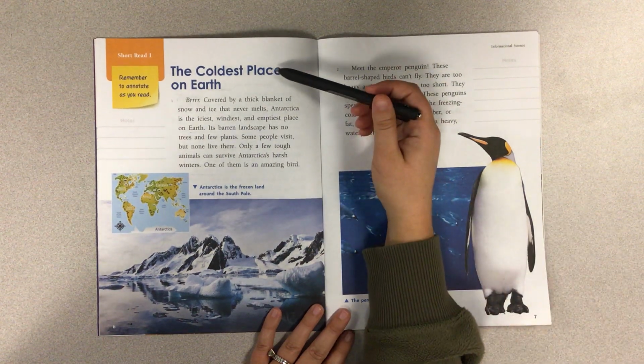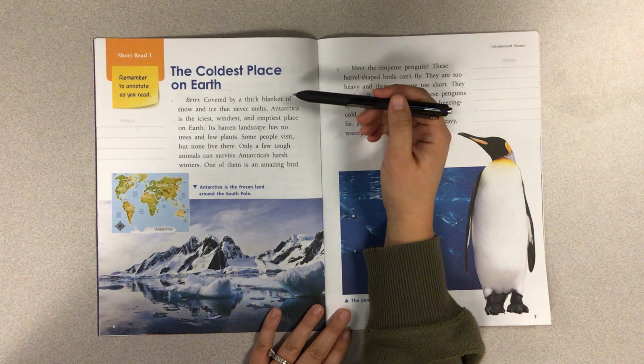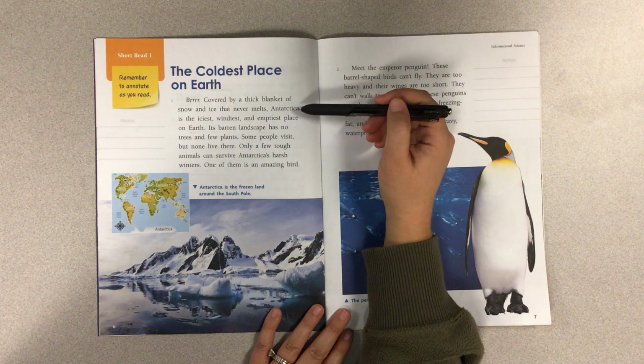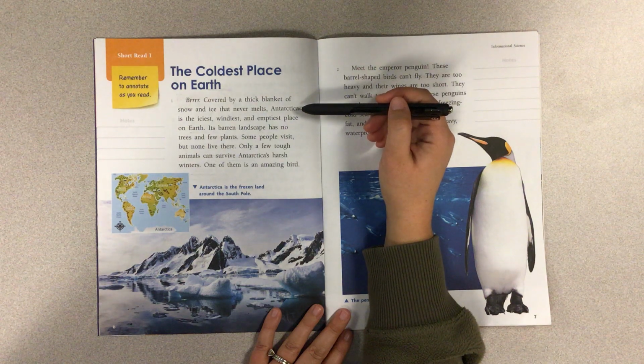All right, so this is called The Coldest Place on Earth. Brrr, covered by a thick blanket of snow and ice that never melts. Antarctica is the iciest, windiest, and emptiest place on Earth. Its barren landscape has no trees and few plants. Some people visit, but none live there. Only a few tough animals can survive Antarctica's harsh winters. One of them is an amazing bird.